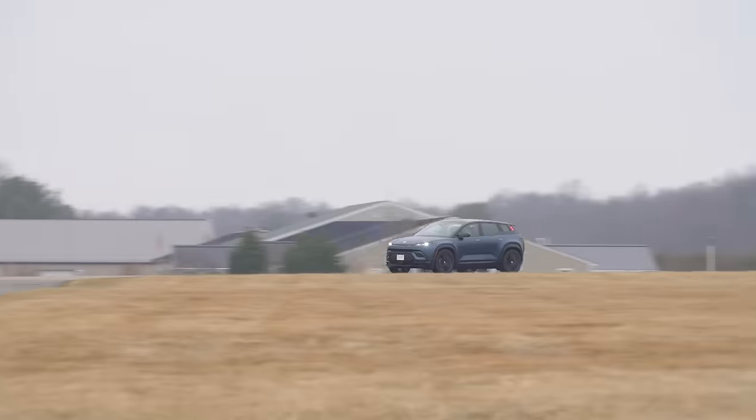So here at Consumer Reports, we often say don't buy the first model year of a new vehicle. And the reason is building a car is really difficult, and sometimes there are some bugs that need to be worked out. I'm not saying you shouldn't buy a Fisker Ocean, but what I am saying is it might be an adventure. We're really excited that we have it.